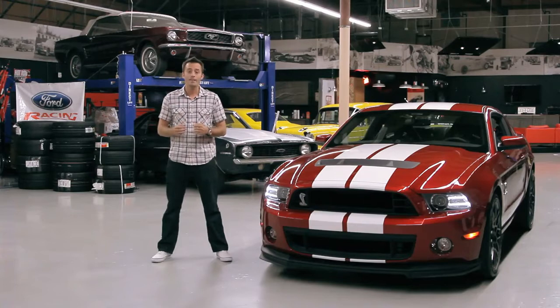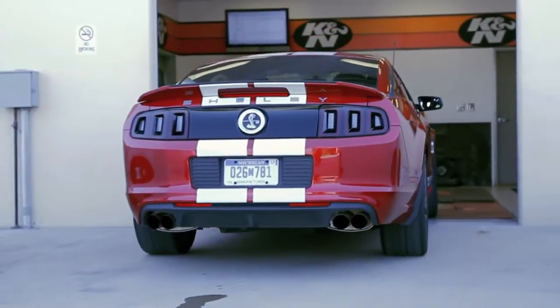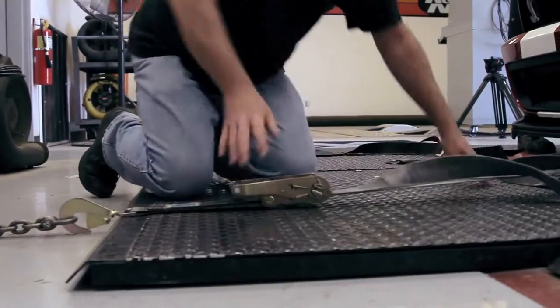And there's something more impressive than that, if you can believe it. This 662 horsepower Shelby doesn't get a gas guzzler tax. Now, Ford's made some rather lofty claims about this car. I think it's time we put them to the test. Our first stop would be K&N Engineering, where we dyno the monster Shelby.